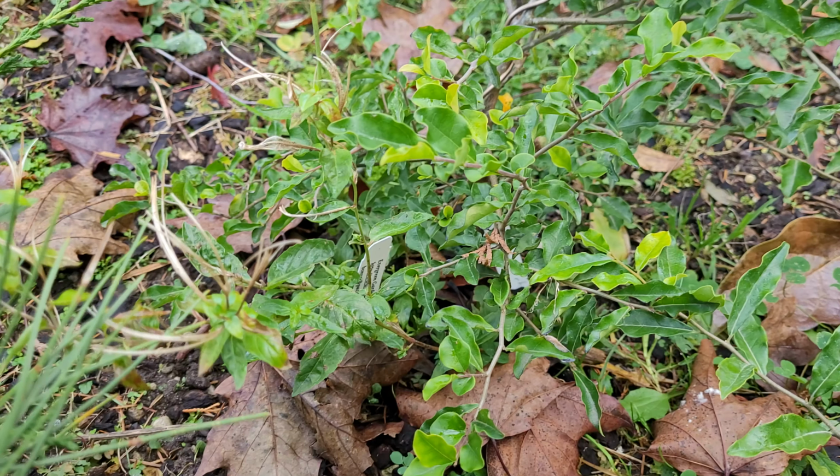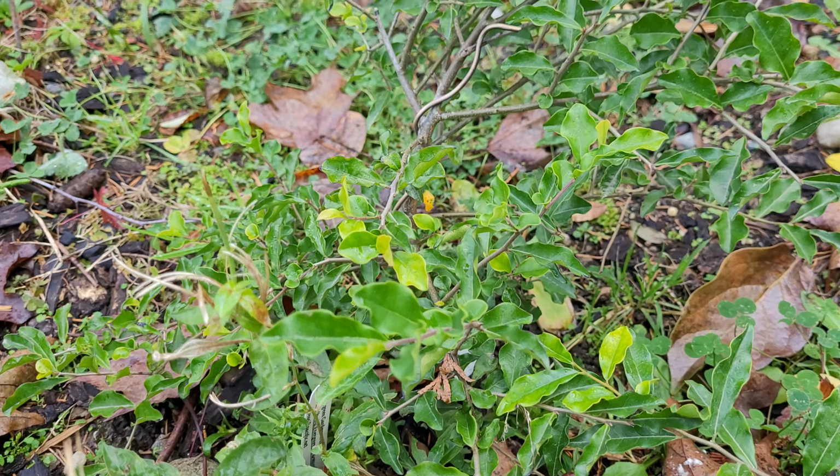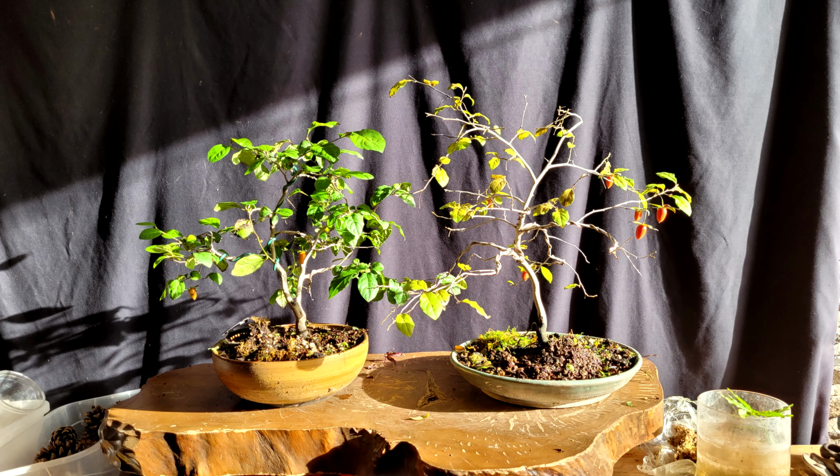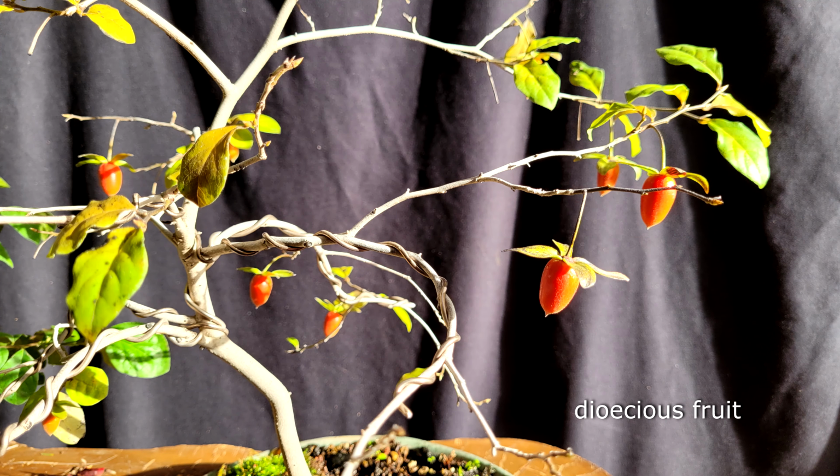Okay, so I bought a few for myself. So I've planted some in ground because I know they take a long time to thicken up, and I got it from several different sources. And this year I have two trees that amazingly gave me fruit. They do require a male and female to be able to produce fruit. So I think I have a male mixed up somewhere. And let's go look at those two trees right now.